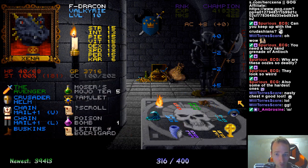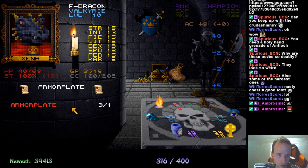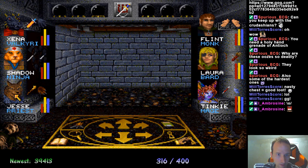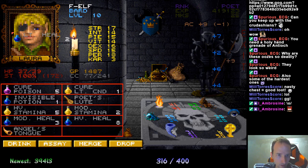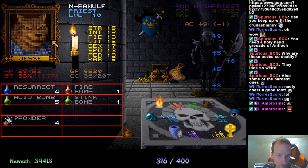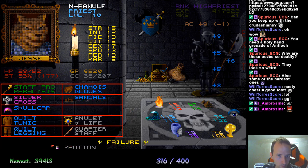We can identify one scroll here. We can try to identify one scroll. But if it's a high level scroll, this would not work. Armor plate, alright. Jesse here. Ah, light wounds, nice. She doesn't have light wounds, so we'll put that to her. Failed. Failed.